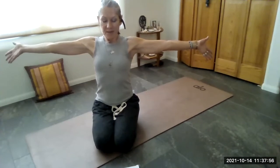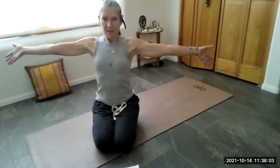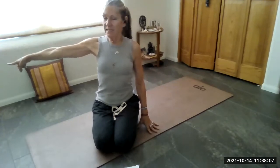And the last breath here. Remember the shoulder blades drop down and away. Good. And then just keep the right arm and point through the right index finger. Take the arm slightly down at an angle and then slightly back.